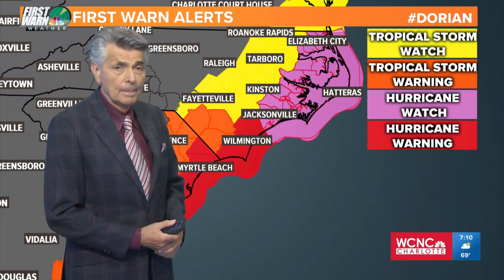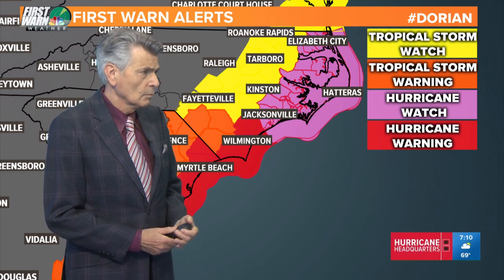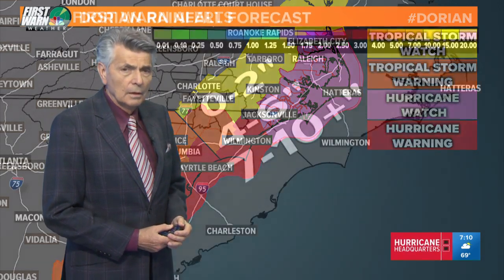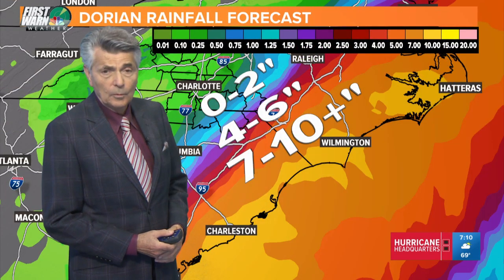You talked about on the show that Charlotte could just see some rain, possibly some gusts of wind. People are asking about Mint Hill. So just talk about the effects closer to this area. Yeah, let's talk about the rainfall potential. Then we'll talk about the winds.